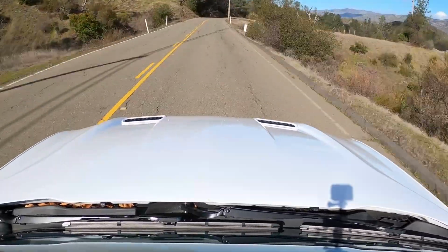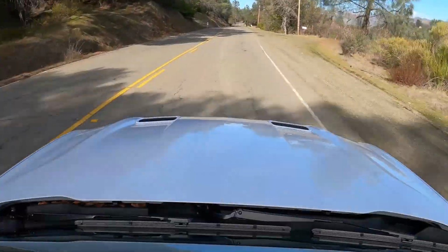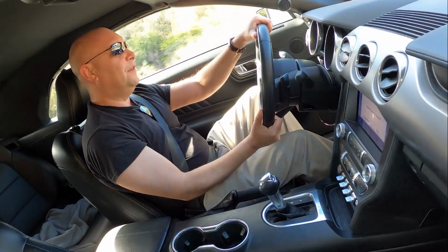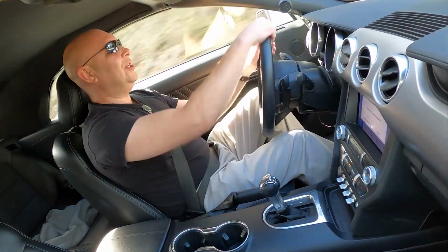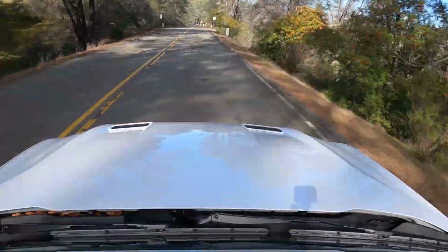The pedals are spaced out by the margin of the moon and the earth. So trail braking, sure. You're definitely going to use two feet trail braking. I'm going to do a little bit of that here. Yeah, she's not built for it. And now I know there's a track mode, and I know there's a drag mode.